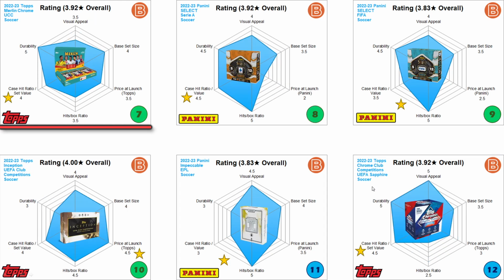So after that is going to be Merlin. This one ranked a little bit lower because we did discuss the design earlier, and some things were off about it this year. I feel like they did print more from what I remember, but it is sitting at lucky number 7.